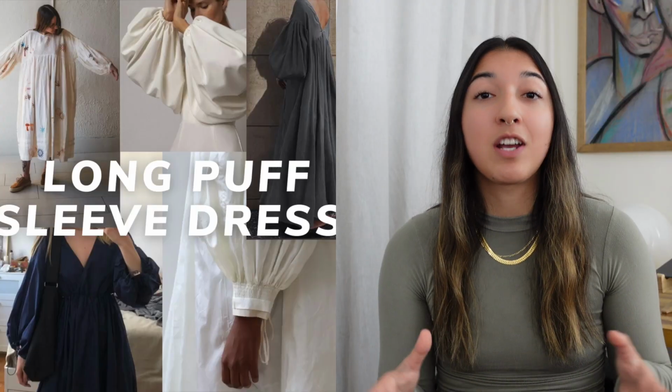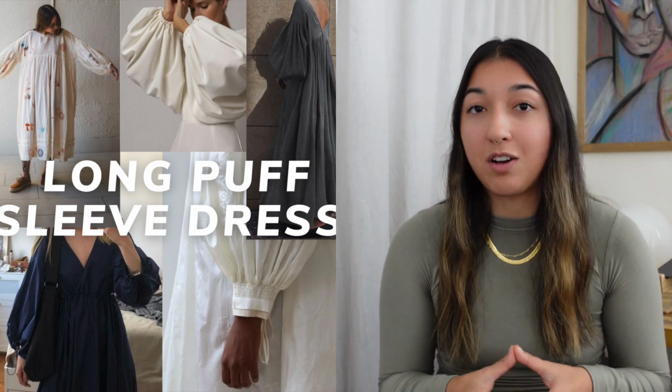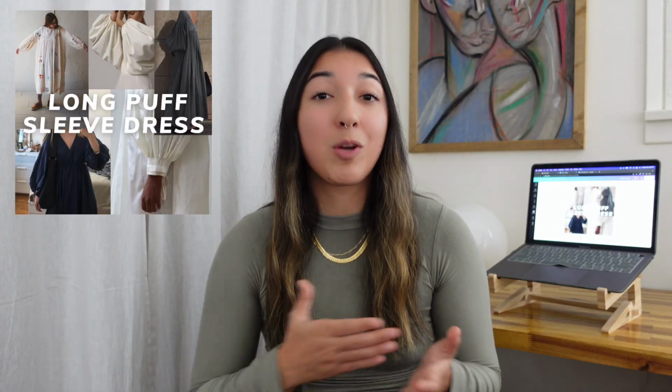Okay, now next up on my Make 9 is a long sleeve dress. I don't own any long sleeve dresses, and I found that this winter I've been really craving wearing a dress, but I don't really have anything that's suitable for this time of year. So while scrolling through my Pinterest, I found that I pinned a ton of long sleeve dresses, and the thing that was similar between each and every one of them was the silhouette of the sleeve.